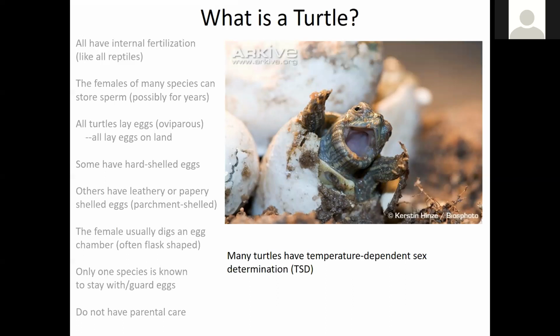Now, interestingly, many turtles have temperature-dependent sex determination, or TSD. So you and I, mammals and birds, we have genotypic sex determination, which of course means the sex that we are, either male or female, is determined by genes. And so in our case, we get those genes from our father, and we either become a male or a female. But in turtles, it's very common for the sex of the offspring to be determined by developmental temperature.